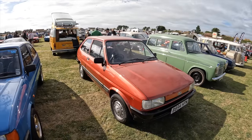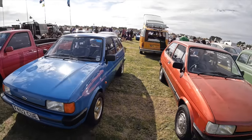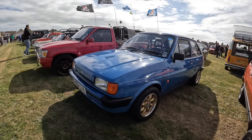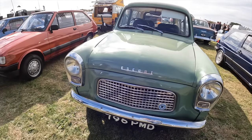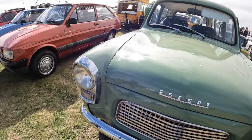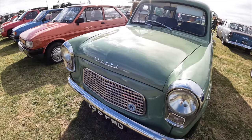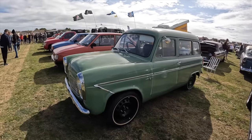Attendance for Mark II Fiestas this year is on form. We've got another Mark II Fiesta here, next to another maritime blue Mark II Fiesta with its gold wheels. Now I'm sure as soon as my dad watches this video, he'll be able to tell me what car this is, but it's got the front end of a 100E Prefect. It says Escort on the front of it, and it's sort of an estate sort of car.